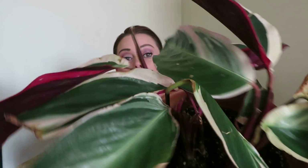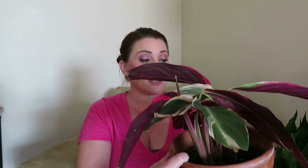I don't know if you guys can see it or not, but there is one in there, so I'm excited for this plant. I'm hoping it gets new growth. I do mist it every single day. It does sit by my east facing window, but it is pulled back a little bit. And so yeah, I'm happy with this plant. I'm glad that it's still alive.